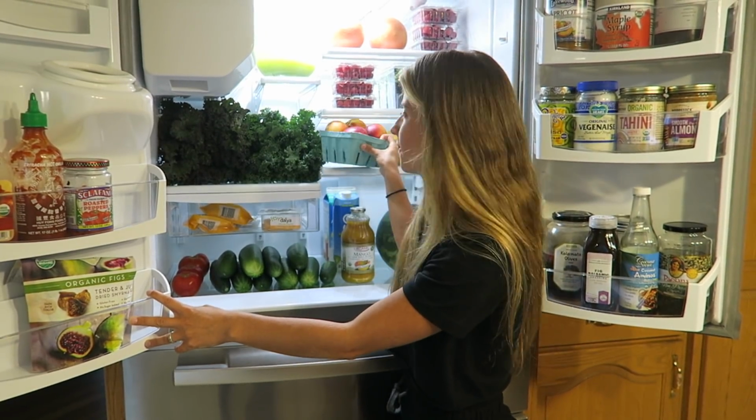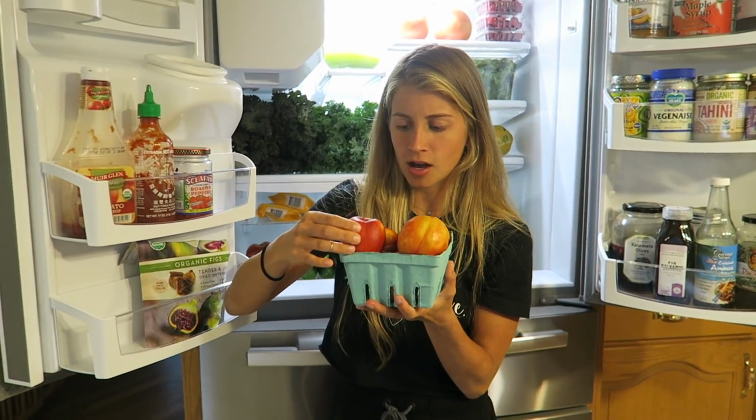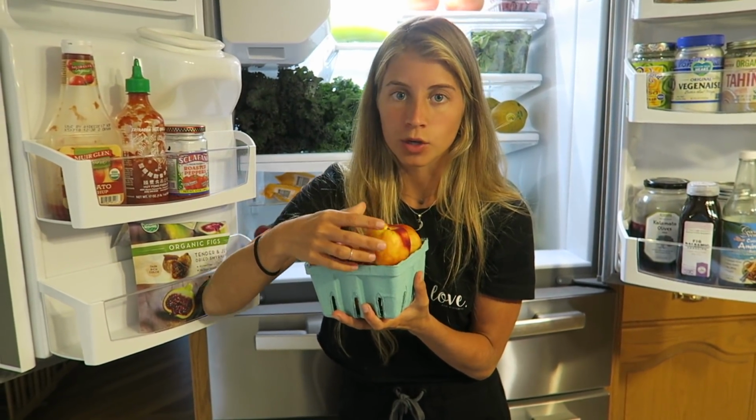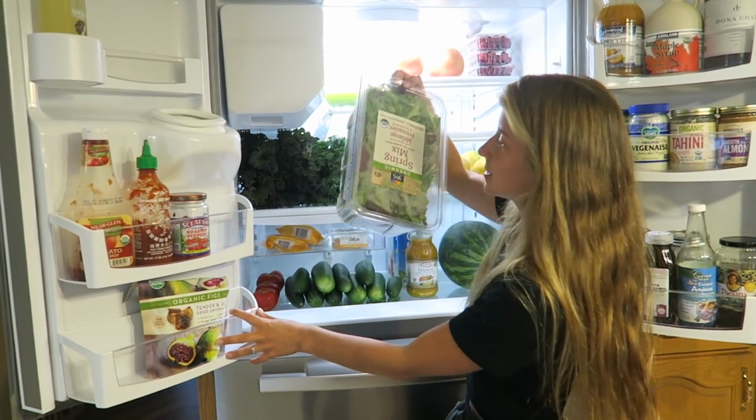Another thing that we have in here is some nectarines, and again, these are not perfectly ripe right now, but if they did get ripe and I was worried that they were gonna go bad, then I would plop them in the fridge. Also got some mixed greens, spring mix.